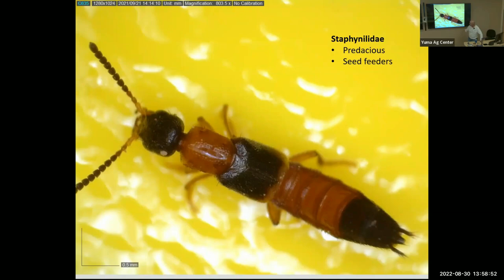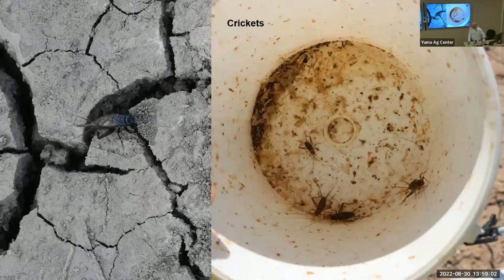They're very, very small. And again, normally they're predaceous, but you get them in a field, you know, 10,000 seeds in an acre, and they're hungry, they'll probably take it out. So those are the ones you worry about in that first 48 to 72 hours when that crop is extremely susceptible to beetles like that.